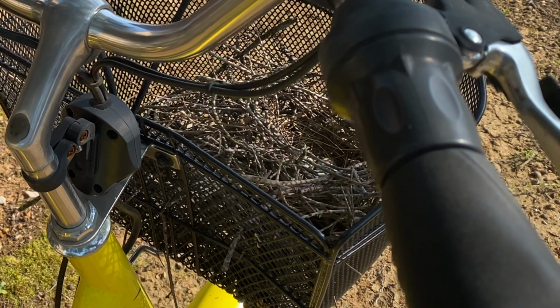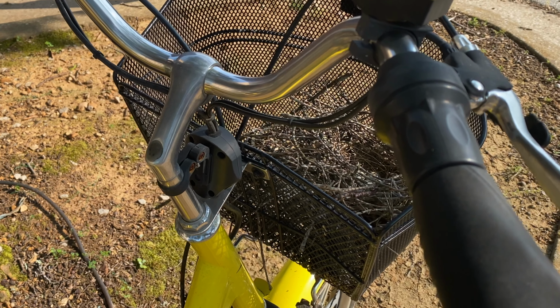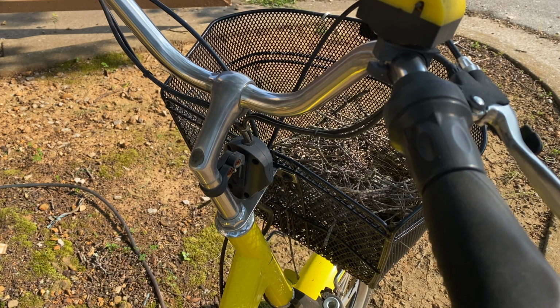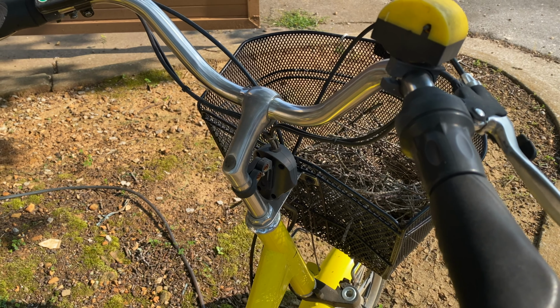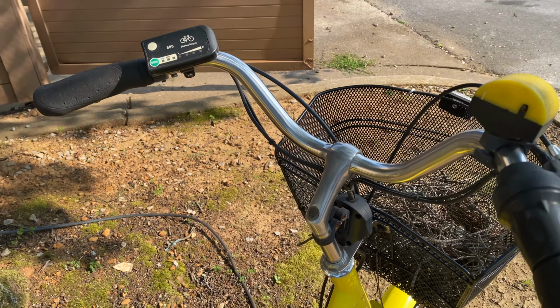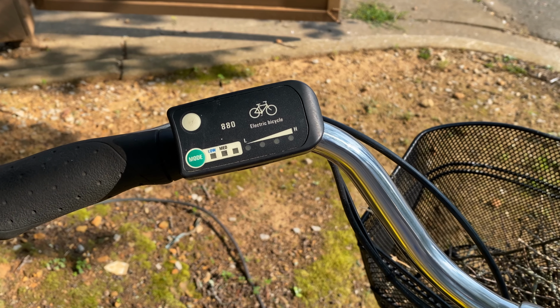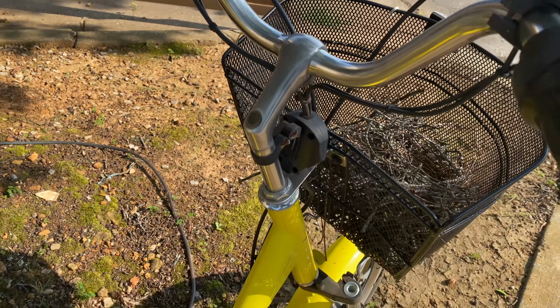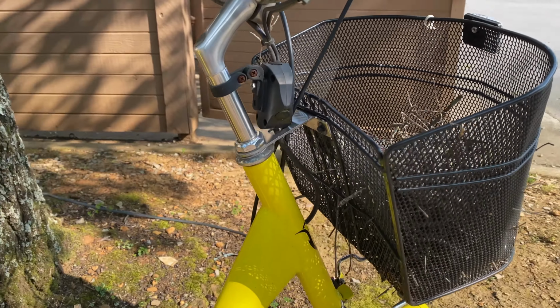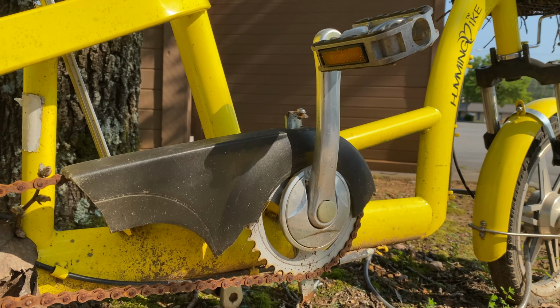Potential baby birds aside, up top I thought at first this was a standard bike when I rode by, but I quickly saw this is actually an e-bike. The giveaway's a twist throttle at the right grip, and if that isn't obvious enough, over on the left grip, a computer controller. It even says electric bicycle, which I found humorous. It looks like there is, or was, it isn't looking too healthy, but I believe this was a headlight at one point tucked behind the basket.